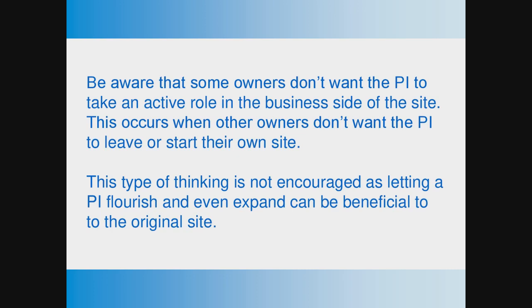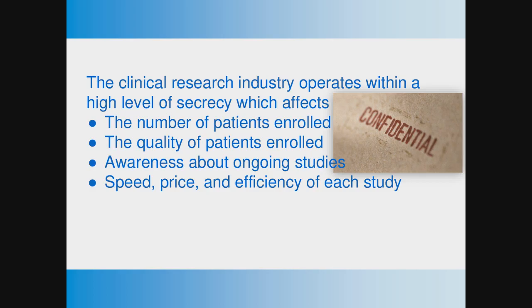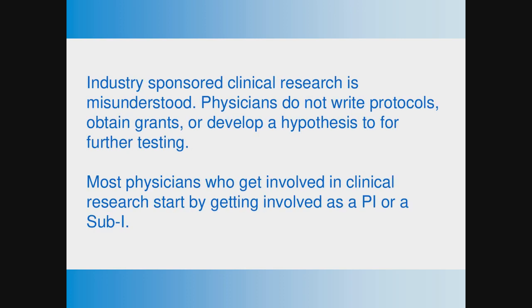Be aware that, here's an interesting one. Some site owners don't want the PI to take an active role in the business side of the site. Why would that be? This occurs when other owners don't want the PI to leave to start up their own site. So they want them to be a little uninformed. The slide back here, I think it was 2 slides ago with secrecy, I think a lot of that has to do with this.